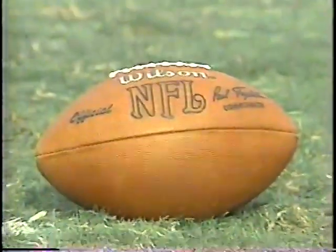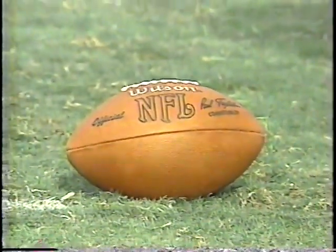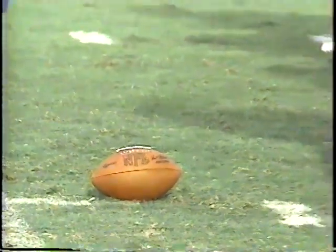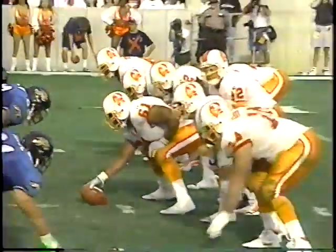9:20 and counting left in the game. Tampa Bay and Jacksonville tied at 10. Buccaneers have not scored since the second quarter. Close to another score here.